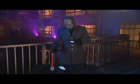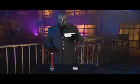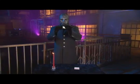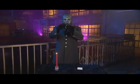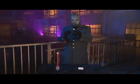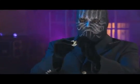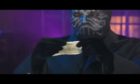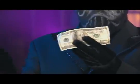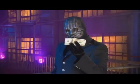This is a good time to tell you not to try this at home. Next, he takes the slip of paper and crumples it into a ball. He touches the paper to the flame and, whoa, it flares up. But it hasn't burned. He unfolds the paper and it looks different. It's magically transformed into a $100 bill. A little warm, but still cold, hard cash.